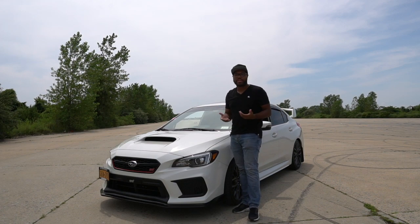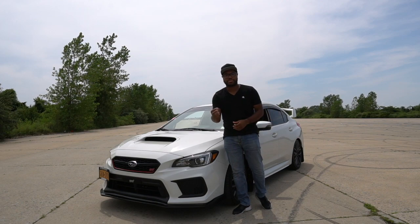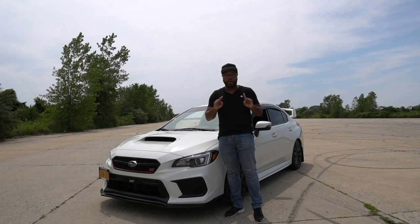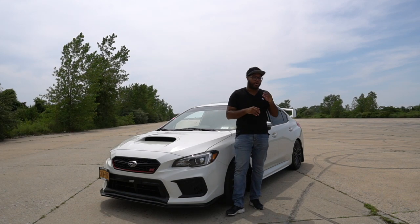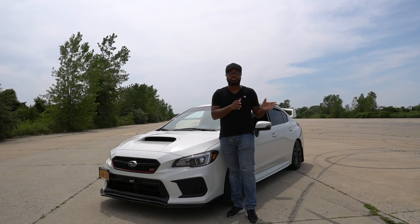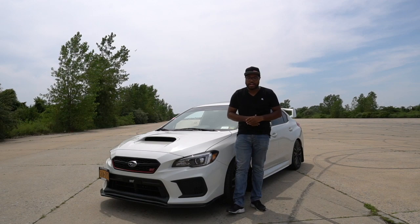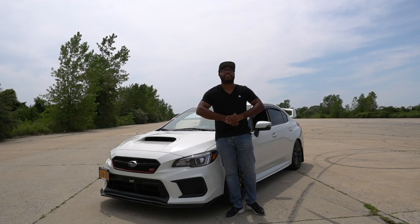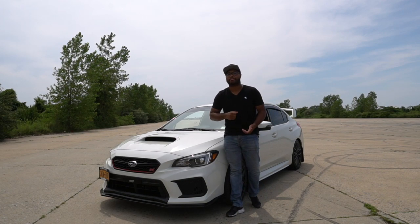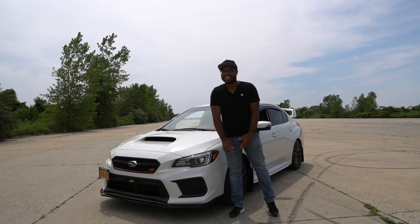Now the reason why we're here today: I've wanted this car for a long period of time, since 2008, and even before that, since the 2006 Subaru, the Hawkeye as they would call it, or I don't know what they call the hatchback version that came out in 2008. I always wanted those specific STIs, and I believe the first time I ever saw one was in high school. A fellow classmate ended up getting a brand new 2006 STI.